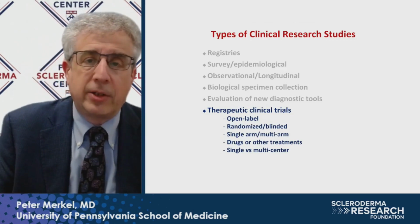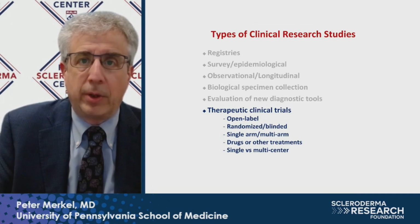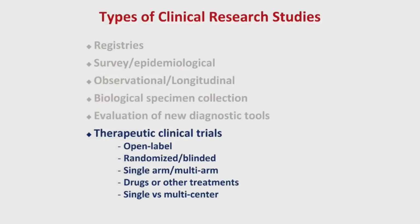These are trials where we're testing a new therapy or a new treatment or a new device to help treat, in this case, scleroderma, but it's true for all other diseases as well. And these can be open label, randomized, single arm trials. What do I mean by that? I'll talk a little bit about that later as well, but there are different designs of trials.